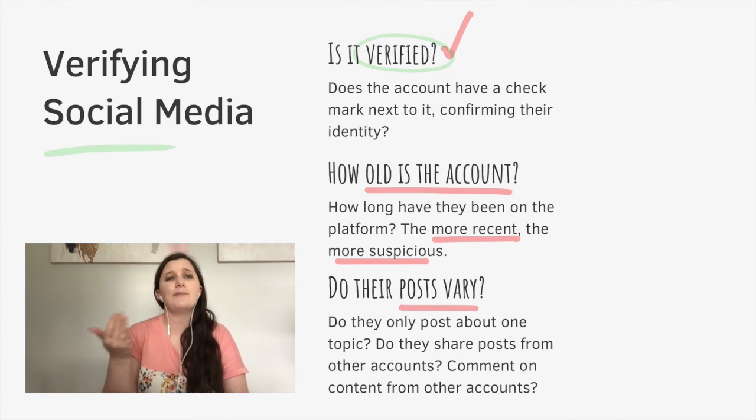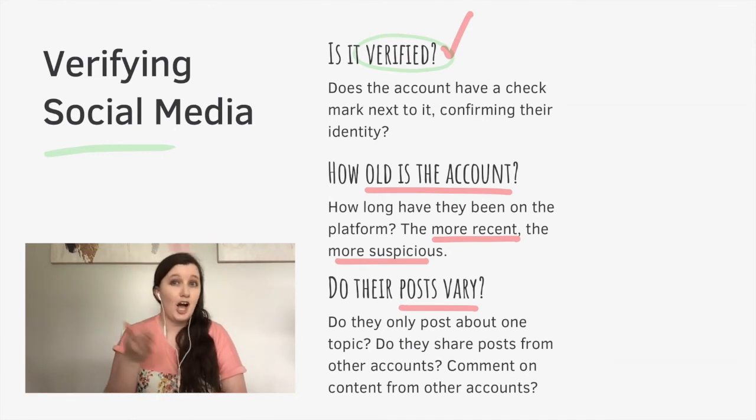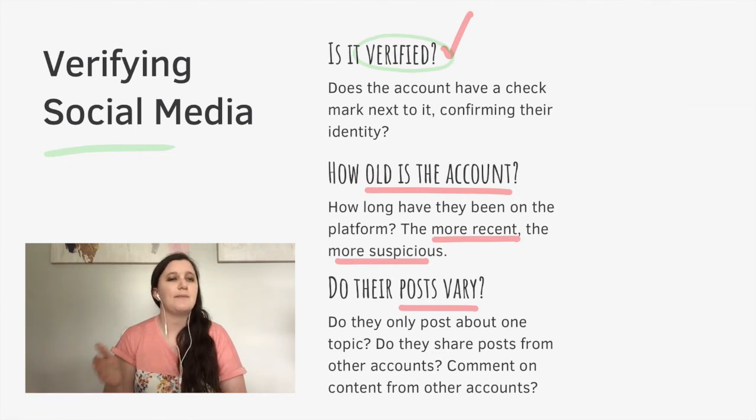Do they share posts from other accounts or do they only post original content? When real people use Twitter, they retweet things, they reply to things, they comment on things. This is true on Facebook and other social media sites as well. If you do not see that kind of activity on someone's Twitter page, they may not be real and you may want to find the information from another source. You've grown up with social media. I've spent a lot of my life with social media. You kind of have a feel for what's a trustworthy account and what's not. Trust your gut. If it smells fishy, it probably is.